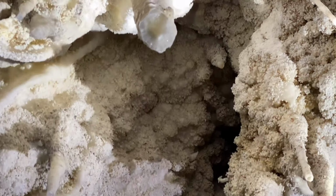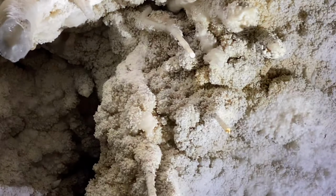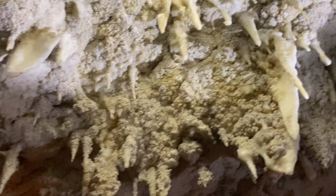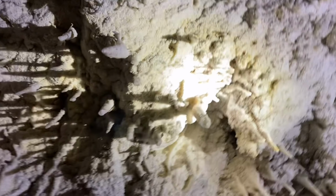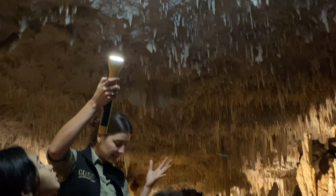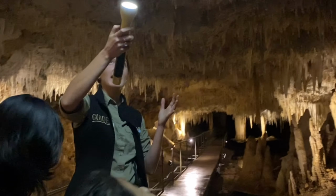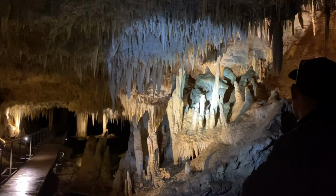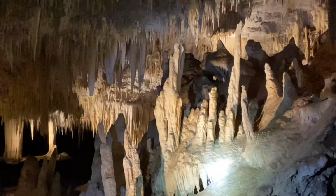So those really skinny ones just there, they are called straws, and they are hollow. If and when they get a blockage, it could be from calcite or impurities, that water pressure will build up within the straw, be forced outside of a pore, and that's when you get the crystal deposition on the outside and those thicker stalactites. Then the stalagmites, they're growing from the ground up and they're collecting the water that is dripping from the cave roof.